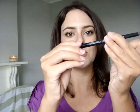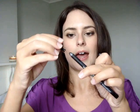Something to point out here, you can pull off the end and twist it to sort of sharpen it up, but generally these are retractable, so you just twist them to get more product. You don't need a sharpener, which I really like. So a bit of a downside on the Too Faced one that you do need to sharpen it, but this one you don't need to.